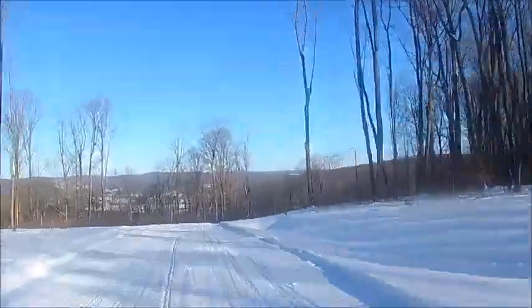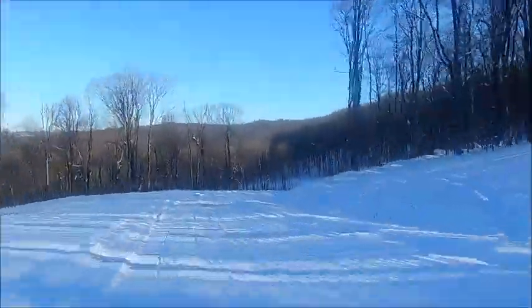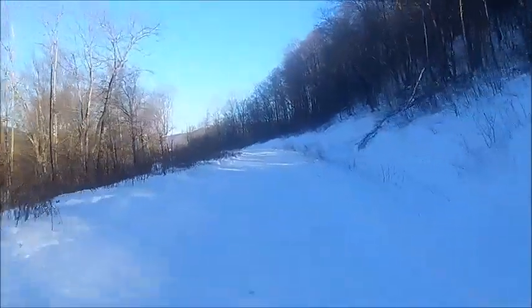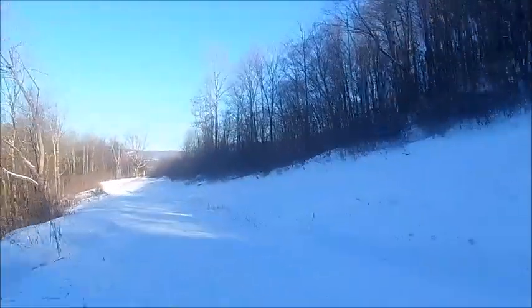Turn off to take it back down to the school. This is a huge improvement. When we first started coming through here, it was an ice chute. You went through some pines and you turned and went straight up the hill. And it was like a little ditch going up the hill. It was a terrible trail.